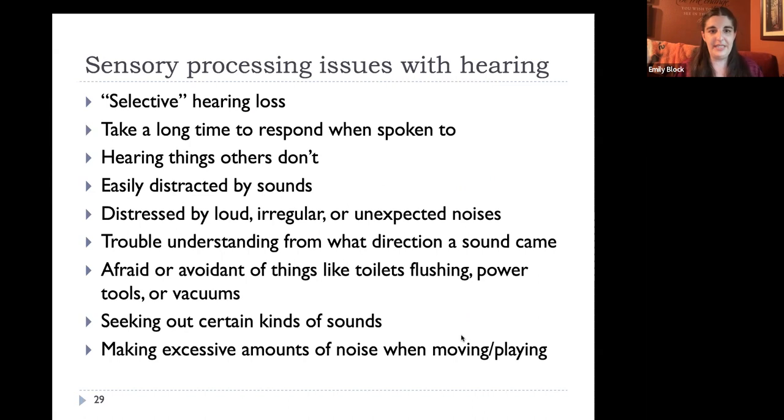If you're extra sensitive, you can hear things others don't, or vice versa, not hear things that other people do, or be easily distracted by sounds. You can be easily distressed by sounds that are loud, irregular, or unexpected. And actually what I don't have on there is that it doesn't have to be any of those things to be distressful. For some people, just the sound of electricity, like the buzzing of an air conditioner or a fan, even though it's kind of low and constant, can also be distressful. So you don't have to fit one particular box.